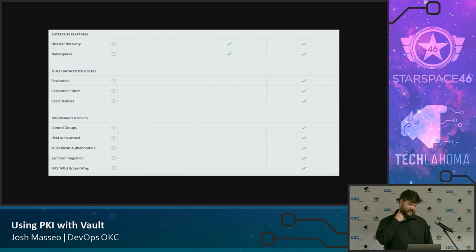We also have disaster recovery and namespaces. I guess everything needs namespaces these days. I haven't really looked at the disaster recovery portion either.